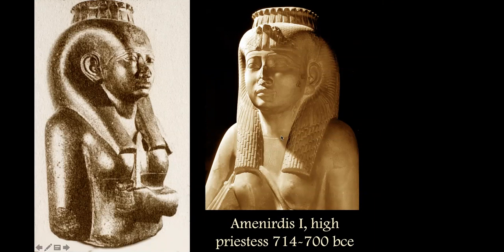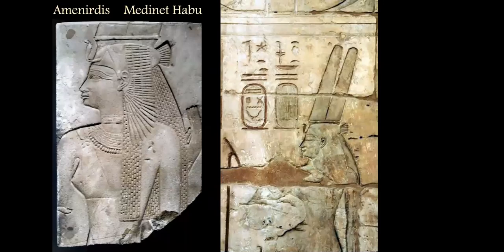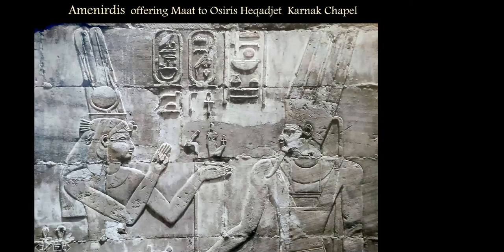And this gets a little complicated. So what happens, there's a line of these queens who adopt as their direct successor another woman as priestess. So Amenirdas I, in turn, turns around, and these are just more pictures of her. The Medinet Habu is her temple in Thebes, her funerary temple where she's buried. So she actually takes up residence in Upper Egypt. Okay, that's her. She adopts in turn as pharaoh, as a priestess, successor, who I'm going to show you in a moment.